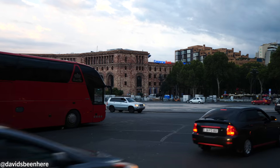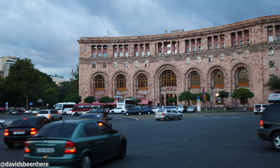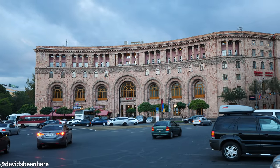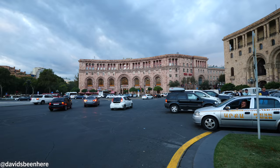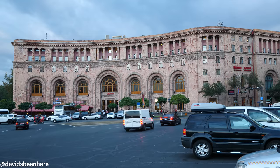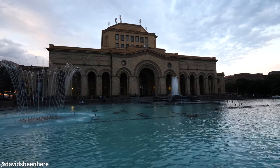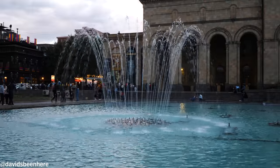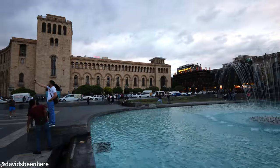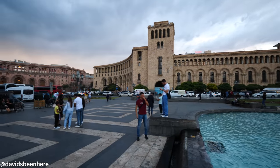Crazy. We are now in the center of Yerevan in the Republic Square, and all around you can see beautiful buildings of different colors. This is a famous Armenian tuff stone. It is of orange, rose, and other colors. Most of them are government buildings. One is a hotel building. The National Gallery building.